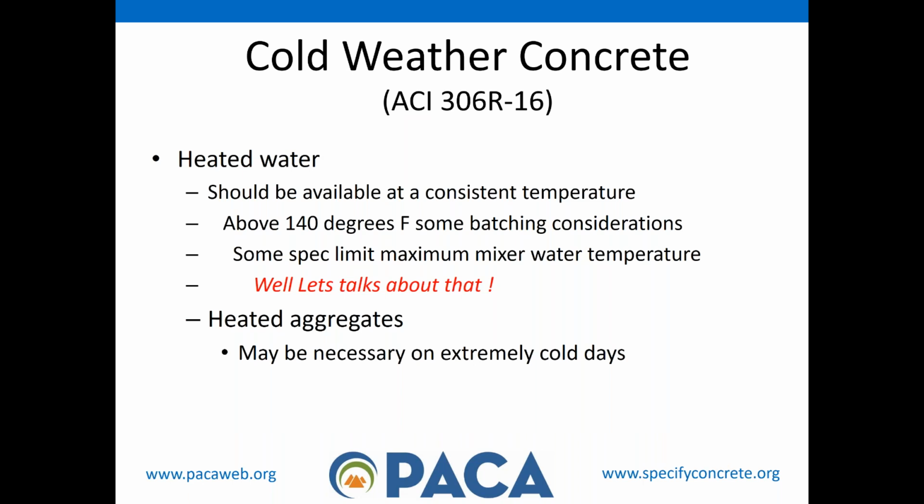Now, some of the building specs and some of the code you'll see, it can't say mixing water above 140 degrees. Well, 306R says over 140 degrees, you've got to be careful. You don't want all that hot water coming in with nothing but the cement early on in your batching process, so you may have to alter your batching process. We still see some specifications out there that limit the maximum mixing water temperature. I consider those to be outdated and bad specifications, because it is very common that you're going to need your mixing water to be well above 140 degrees to make those requirements that we saw in table 5.1.